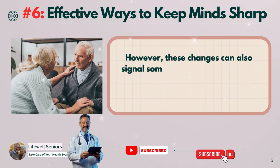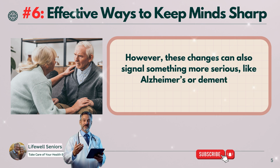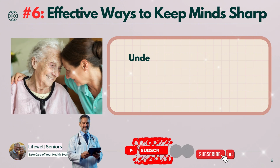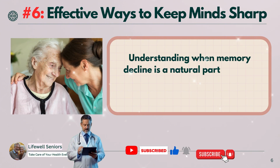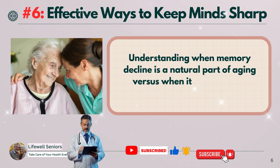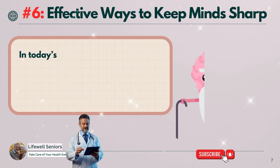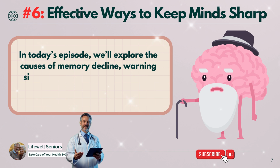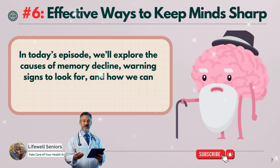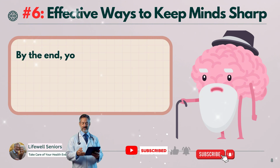Memory plays such a big role in our lives, doesn't it? It affects everything we do, from how we interact with loved ones to how we manage our daily activities. But as we grow older, it's completely normal to experience changes in our cognitive abilities. Some of these changes are part of the aging process, but others could signal something more serious, like Alzheimer's or dementia. So, how do we know when to worry, and how can we stay proactive about protecting our memory? That's exactly what we're diving into today.